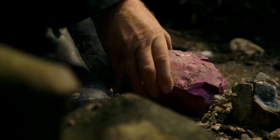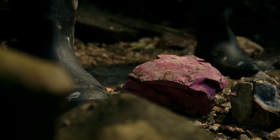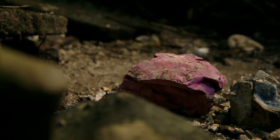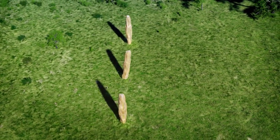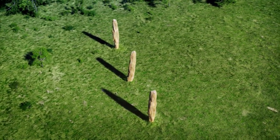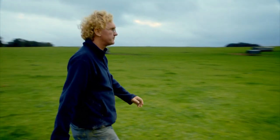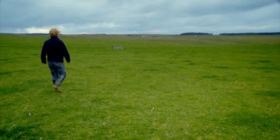Stonehenge isn't just a new build, it's in response to something. The magical pink flint and an abundant supply of meat may have inspired the hunter-gatherers to mark out the area with the totem pole-like monuments. An act that Jakes believes may have been the start of this landscape's mythical status.